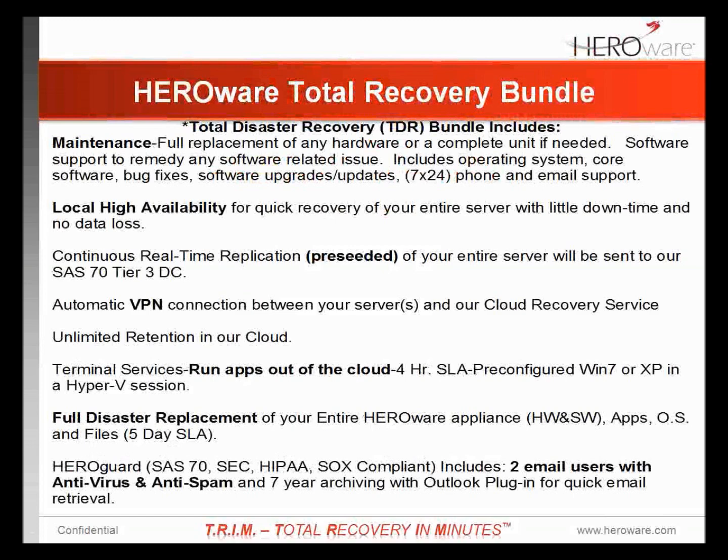We'll also be able to allow you to run terminal services, and this is included in this as well, which means you can run the applications out of the cloud. If it's a true disaster, we are really allowing enterprise-level disaster recovery for the SMBs in this total disaster recovery bundle.